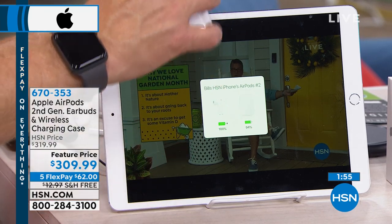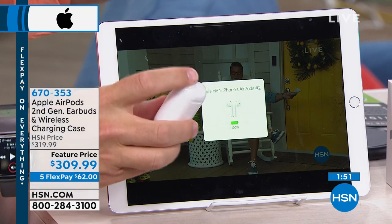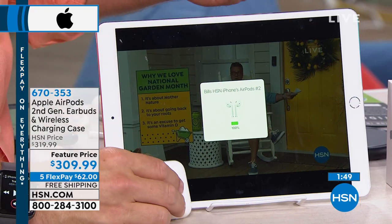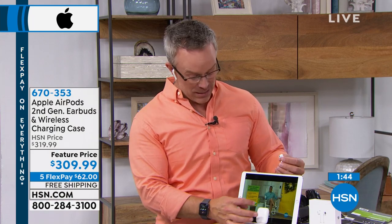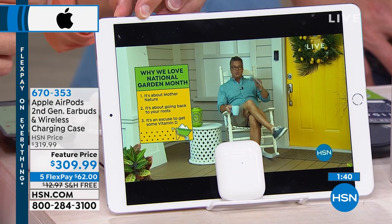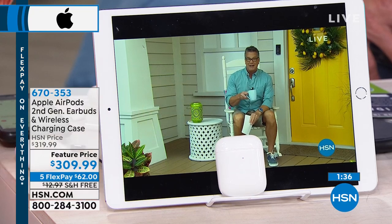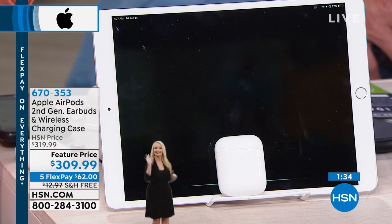I pop it out of the case, pop it in my ear, and what you're gonna notice is now I'm gonna be able to listen quietly and privately. But you saw how seamless that pairing experience was. And because it was that easy to pair, you're gonna be able to get better audio, easier audio, and another cool thing about this, I can talk to my AirPods. I can be like, hey Siri, how many days till Father's Day?